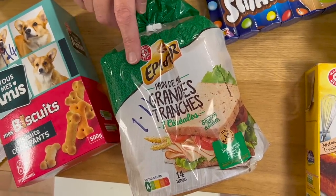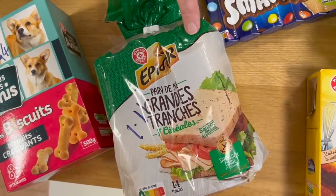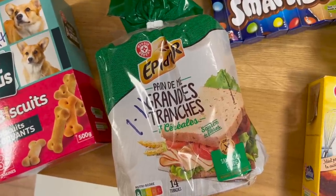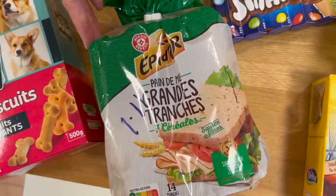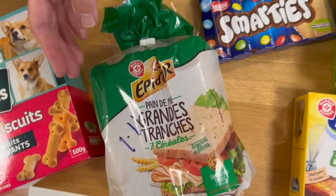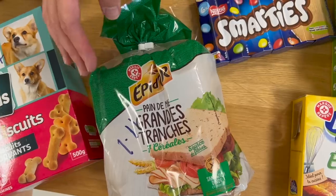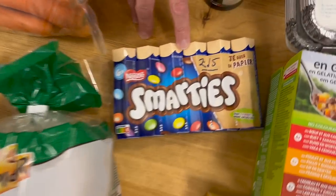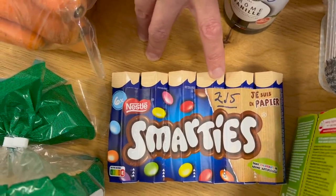If you're in the UK, you'll notice that our loaves of bread here are about half the size of a loaf of bread in the UK. This one is for toasting. It's not very popular, and it's expensive. We've got here 6 packs of Smarties, £2.15.